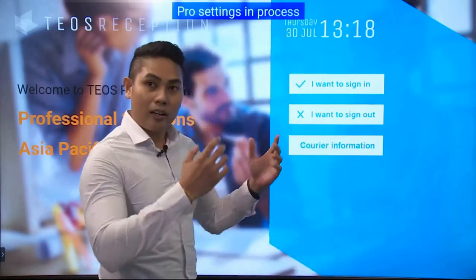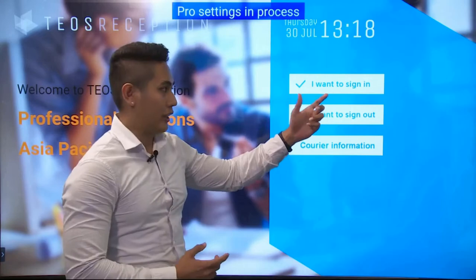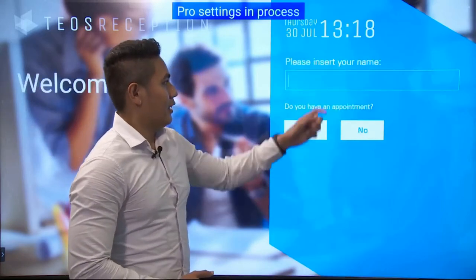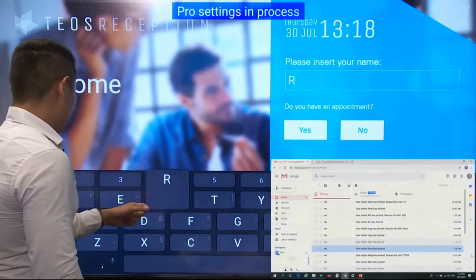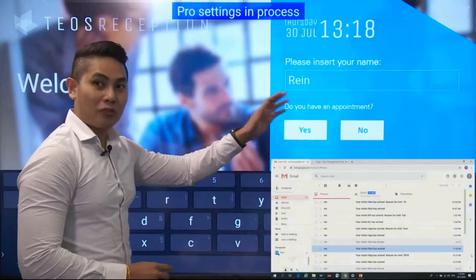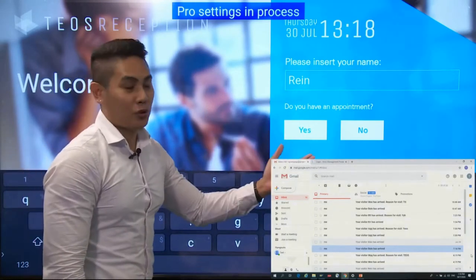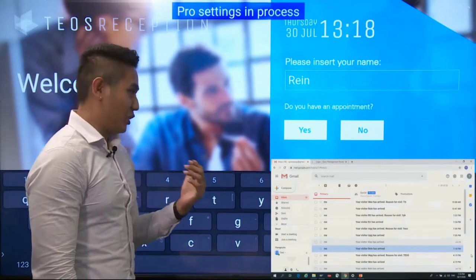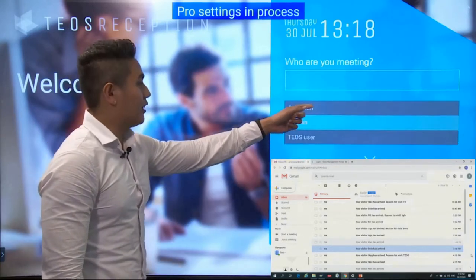So as a guest walks in, they would definitely need to sign in. Once they sign in, enter the name, which is standard. So I'm going to sign in right now using my name. Here we have two options. First option, I have an appointment or I don't. For my case, I do have an appointment. So my appointment is with Goku-san.